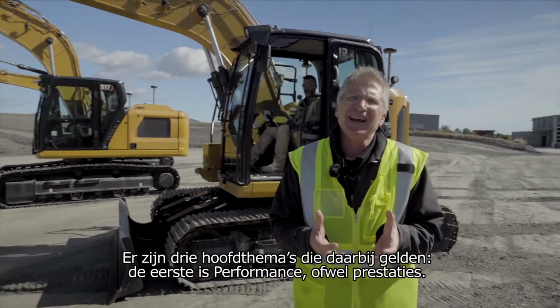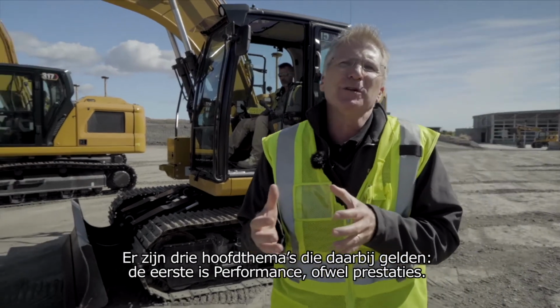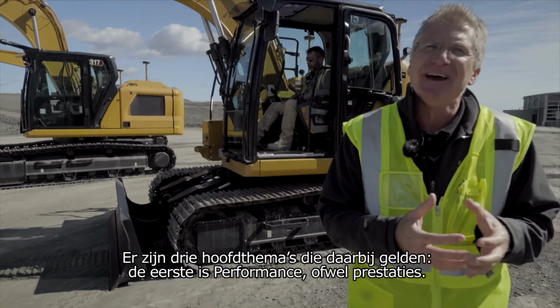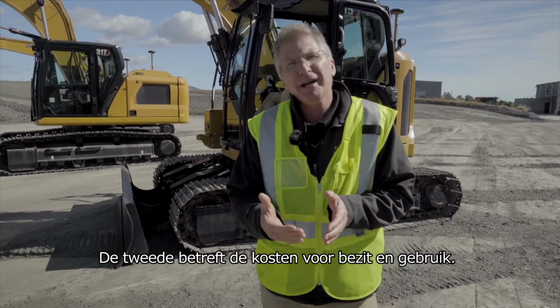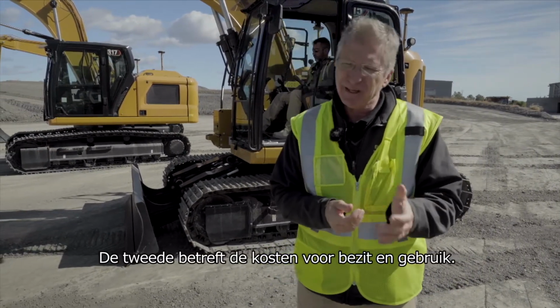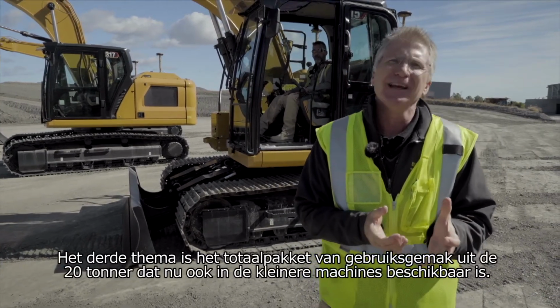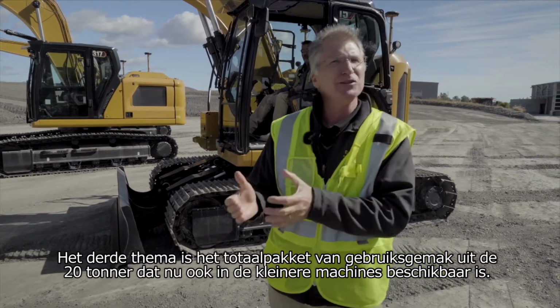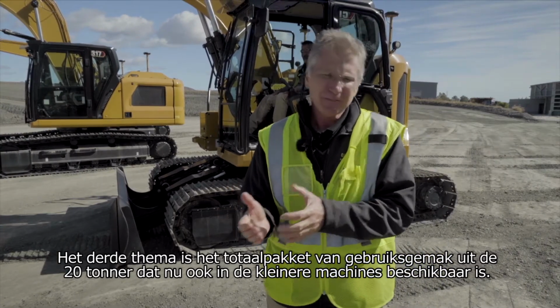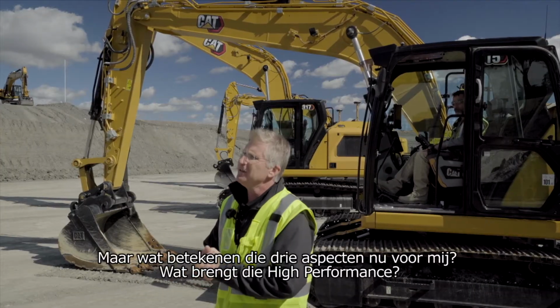There's about three takeaways when you think about those performance machines. One is exactly that, performance, high performance. Second, lowering your owning and operating costs. Very, very important for you, of course. And last but not least, I like to call it the big enchilada, the full suite of technology that was on that 20-ton excavator down into the small excavator. So we have those three things available.